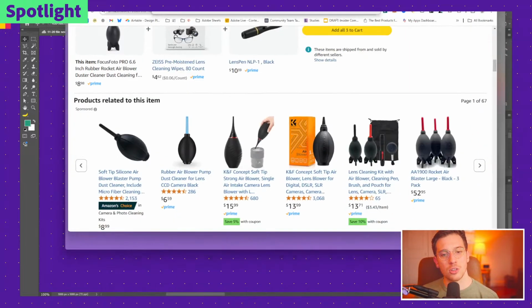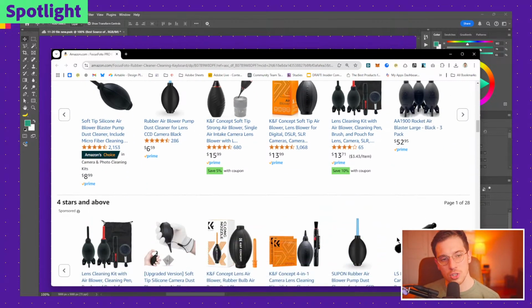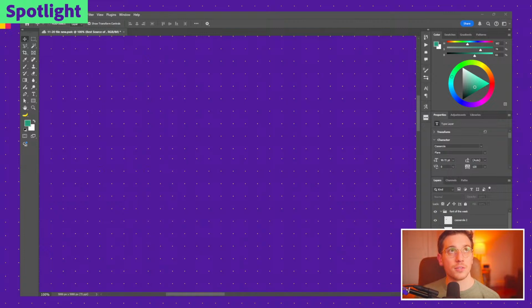So you can see that there's also many other varieties of them at different prices. I don't think you have to spend a lot of money for this to be good. It's essentially just a woof of air that is clean, and is very good for photographers.